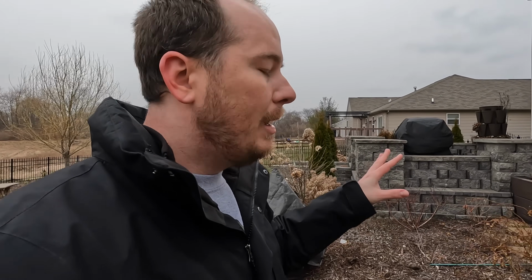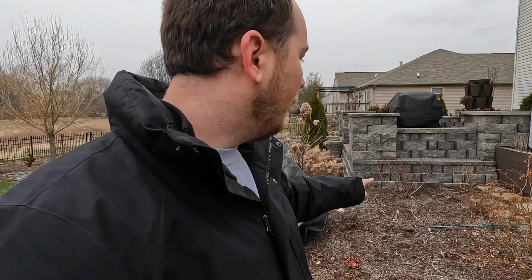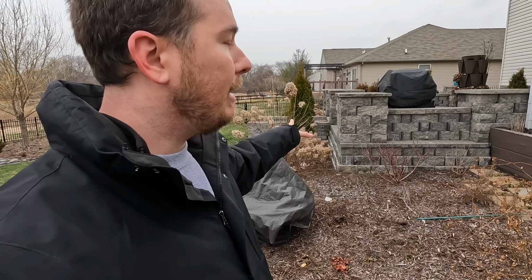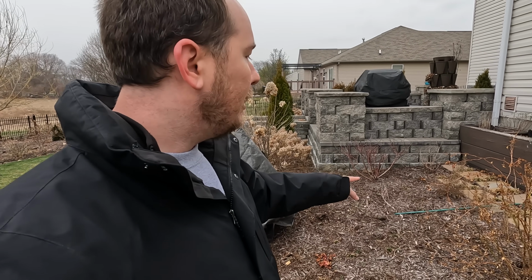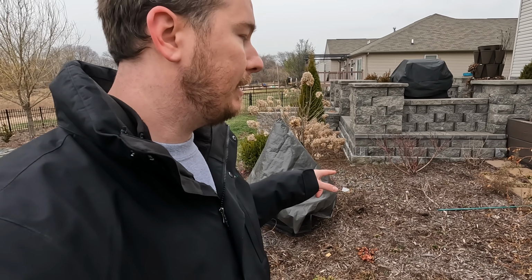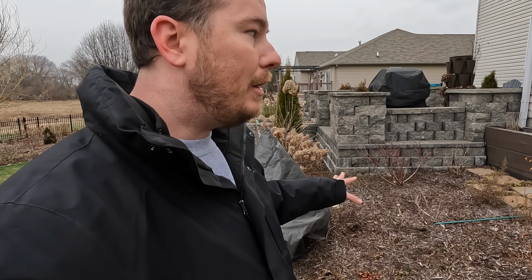So for this bed, if the dogwood doesn't go there, it will go somewhere in this area, and we may have to rework some stuff. There is a sprinkler line that runs right here that we had to get moved when the patio was installed, and it runs right up around this Black Lace elderberry. So if we have to move the dogwood a little further out into the bed, that's perfectly fine as well.